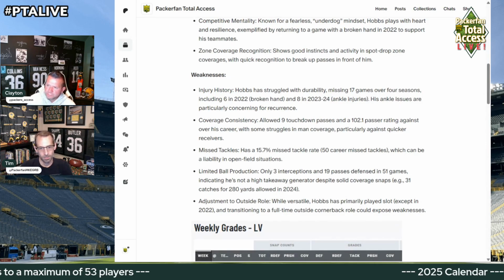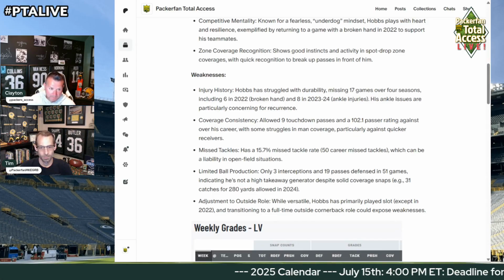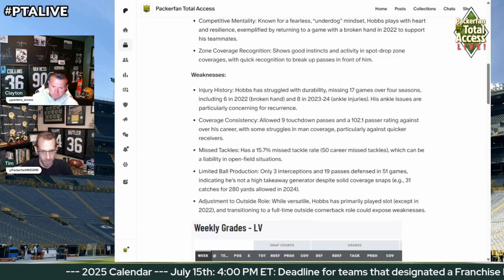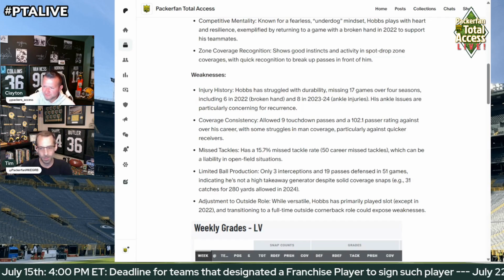I'll say this too, with the injury history, they broke it down. He played significantly more games than Jair in the last 4 years since he's been in the league. So we just need a couple extra rolls of spat. He'll be all right. Just wrap them ankles up.